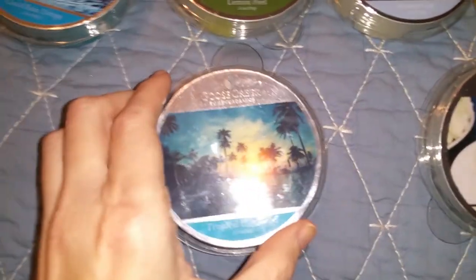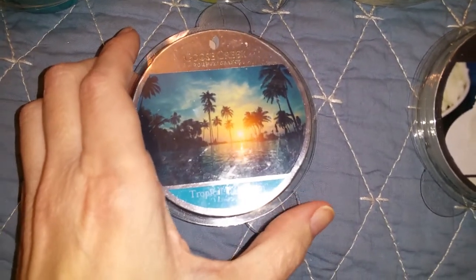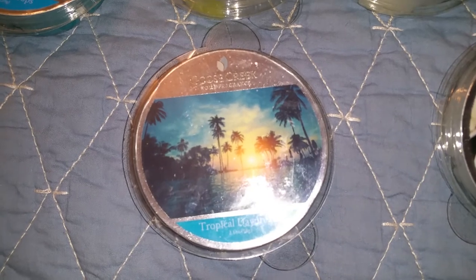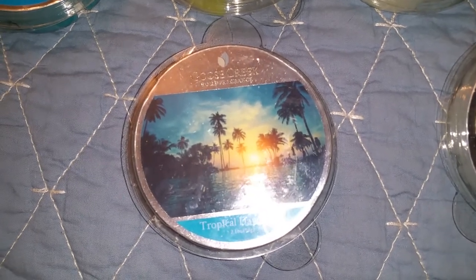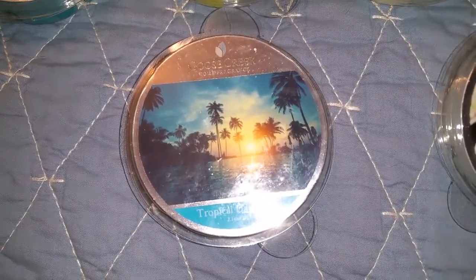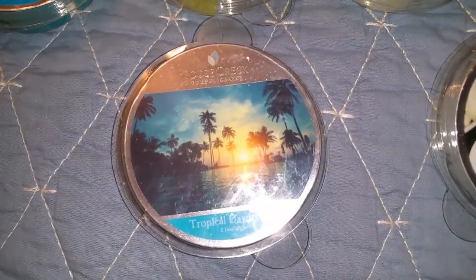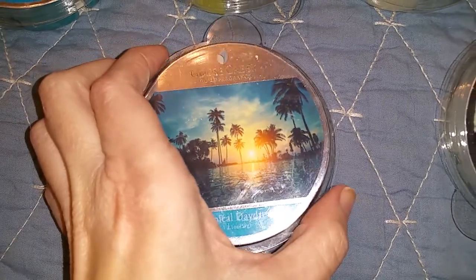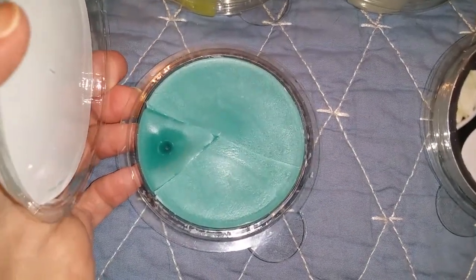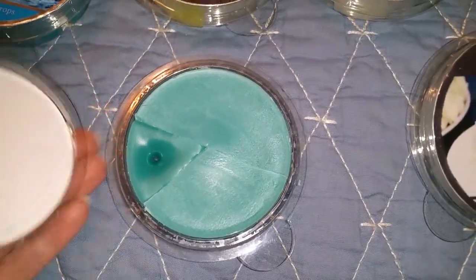Next is Tropical Daydream. Description is, escape to a lush tropical paradise. It's truly what dreams are made of. Top notes are juicy fresh pineapple and fresh pear. Middle notes are star apple, guava, and palm leaf, and base notes are soft bamboo and tropical woodlands. This is a strong, intense, kind of a harsh pineapple scent with like black cherry, I think.